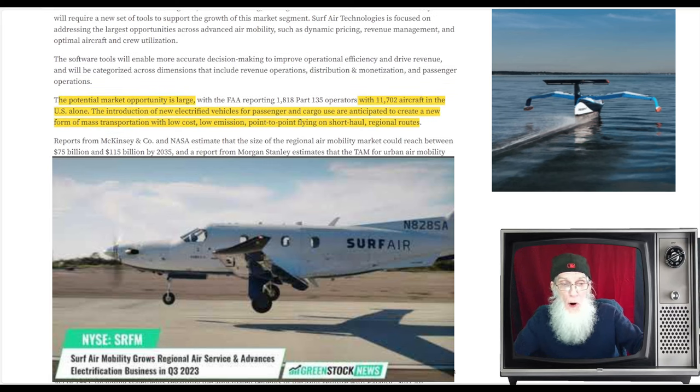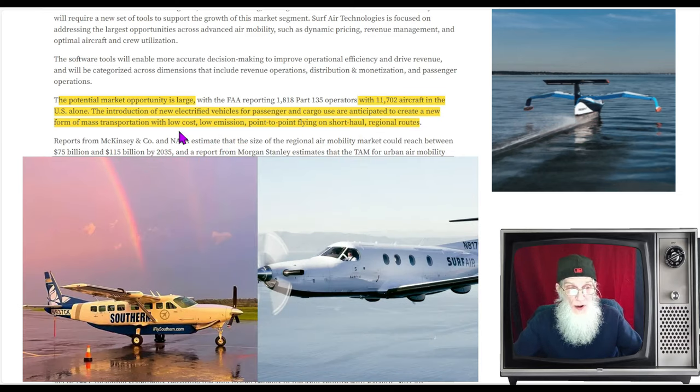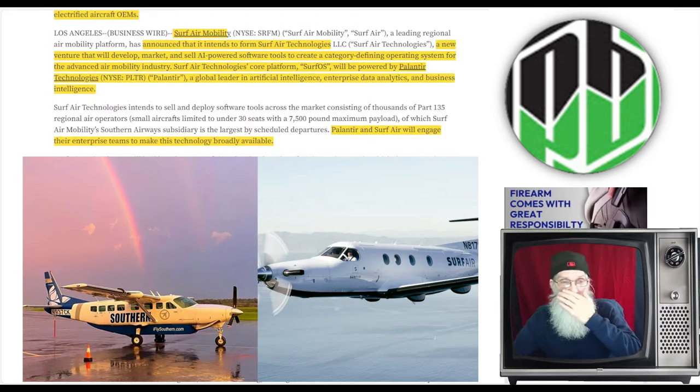The potential market opportunity is large, with over 11,000 aircraft just in the United States alone and over 5,000 airports. The introduction of new electrified vehicles for passenger and cargo use are anticipated to create a new form of mass transportation with low cost, low emission, point-to-point flying on short-haul regional routes. This is big business, folks.